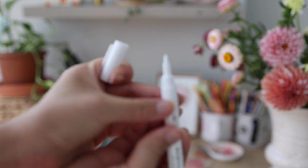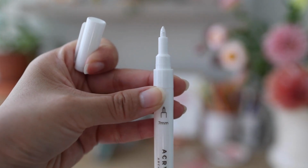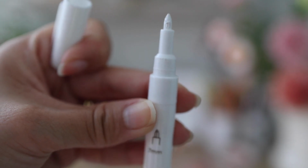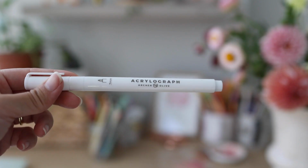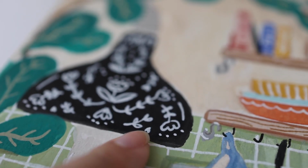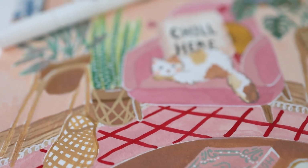The perfect white pen. I feel like everyone is always hunting for the perfect white pen. Well, I have just the thing. This Acrylograph white pen by Archer and Olive is better than whiteout. I'm not sure if that's a good comparison, but it feels like a liquidy white acrylic paint marker that doesn't flake like whiteout. It's super opaque and satisfying to use. Look at how white it gets over my gouache paint.